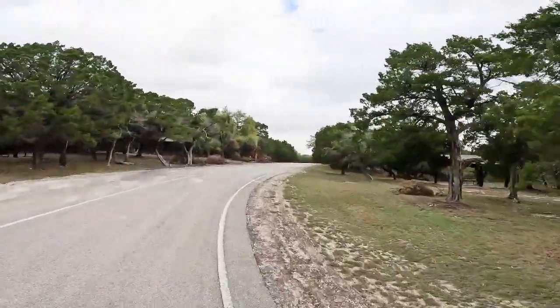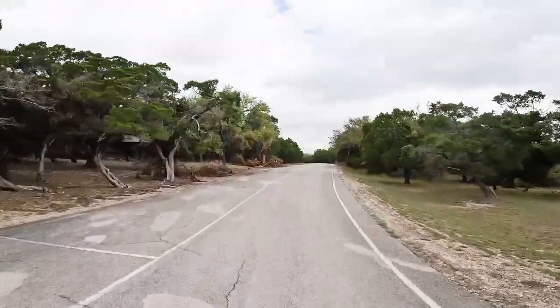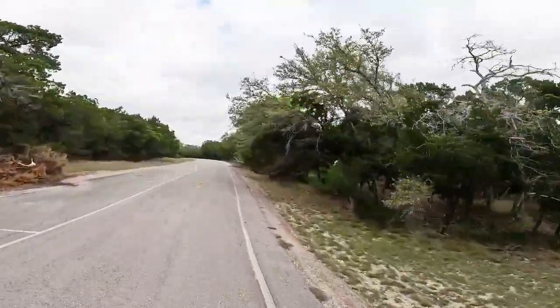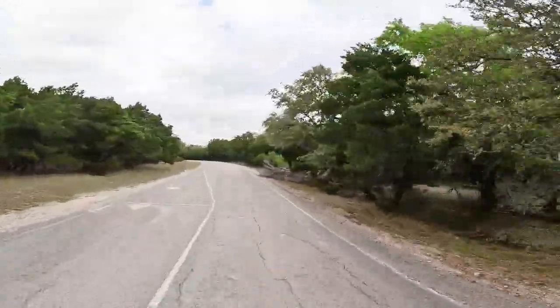Having a little soiree at the lake. I don't know if it's a soiree or they're just hanging out.